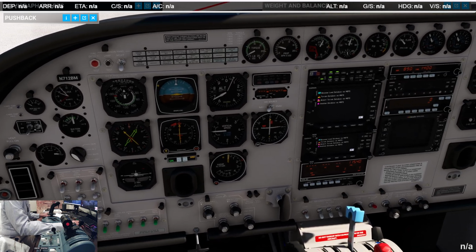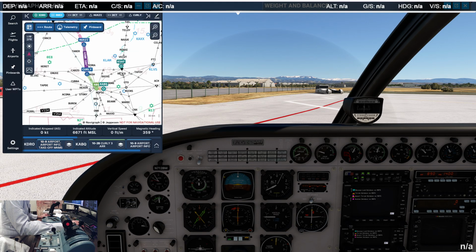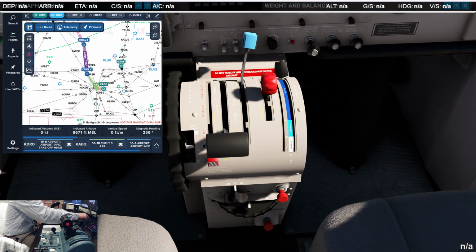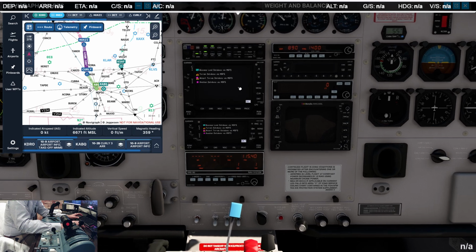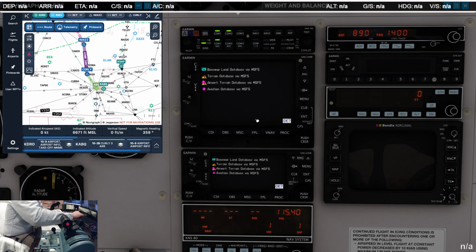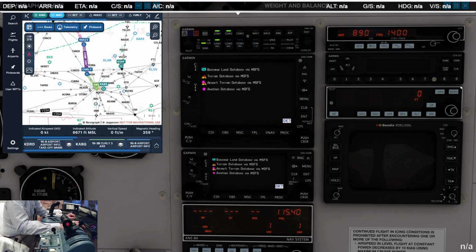So it's time to work our flight plan. Pretty simple. Now let's go ahead and set up... Alright, let's go ahead and set up a key for that. Good. Oh, baro. Let's go ahead and set this. So it was 3002. There we go. Okay. Perfect.